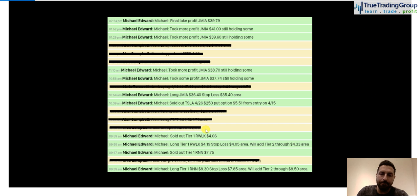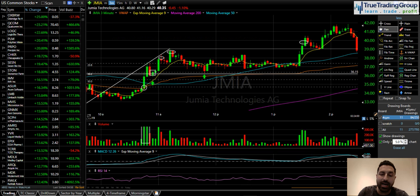Okay, back to my trade announcements. Here you guys can see, took more profit off at 39.60 when we broke through at that 130 mark. So there's 39.60. Notice the tier trading method, how every take profit is higher and higher. 37.74, 38.70, 39.60. I'm staying in the winning trade longer. This is how you can increase your profit without increasing your risk. You do not need to buy more size to get bigger winners.